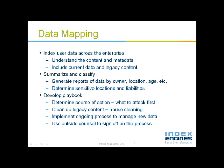You can use indexing technology. And indexing technology has gotten such that it's very efficient, very cost-effective, and can scale to the enterprise type deployment. And what that allows you to do is to understand the content and the metadata that exists out there. It includes current data and legacy data. So you can do data mapping across your current servers and desktops all the way back through the legacy backup tapes, which is valuable in the remediation of that content.